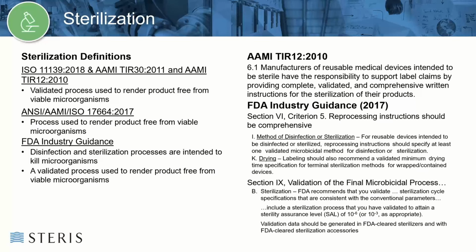And FDA industry guidance says disinfection and sterilization processes are intended to kill microorganisms. Validated processes are used to render product free from viable microorganisms. That's specifically sterilization, not disinfection. TIR 12 tells us that manufacturers of reusable medical devices intended to be sterile have the responsibility to support label claims by providing complete, validated, and comprehensive written instructions. The FDA guidance says that the method of cleaning or disinfection needs to be validated, as does the microbicidal method for disinfection or sterilization. They also say that drying needs to be validated.